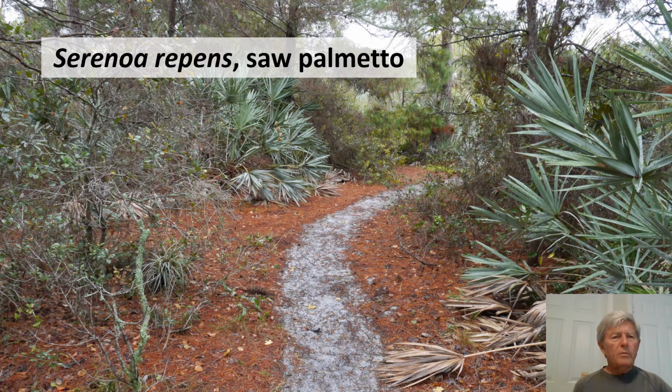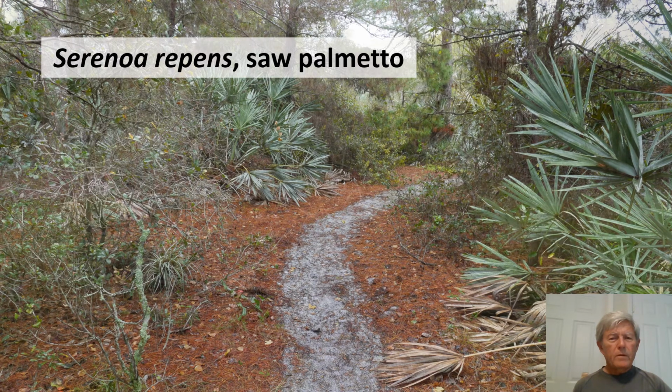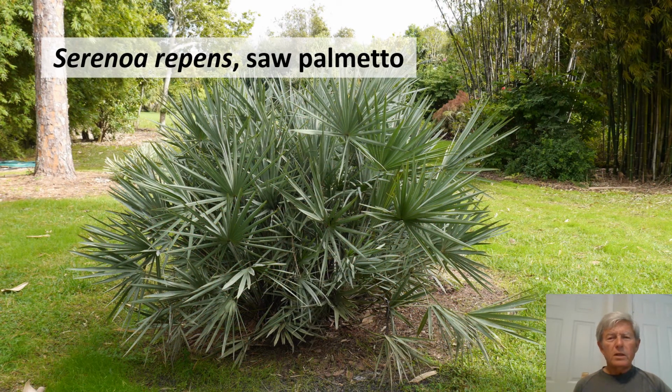Another fan palm is the Serenoa repens. The word repens means creeping. It is a saw palmetto, and it is a clustering palm that grows from the base. There's an individual at Mounts Botanical Garden in Palm Beach County.